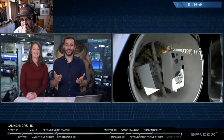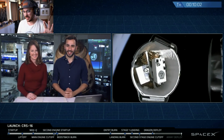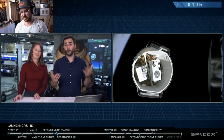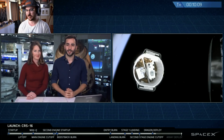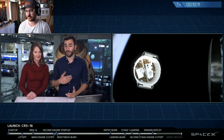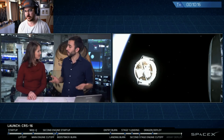And there it is. You can see the successful separation of that Dragon spacecraft from the top of the second stage. The trunk is open to the bottom. It's an unpressurized spacecraft, and I believe those are the 2 science experiments that are going to be mounted on the outside of the International Space Station. But yeah, Dragon still has a long way to go.